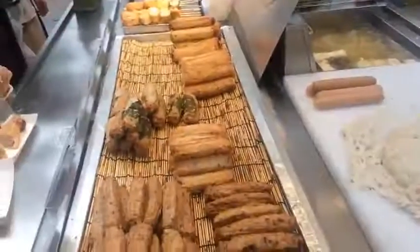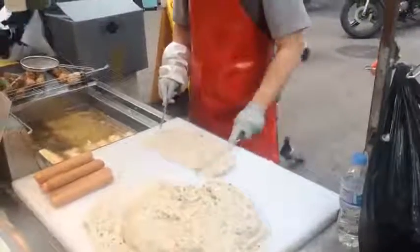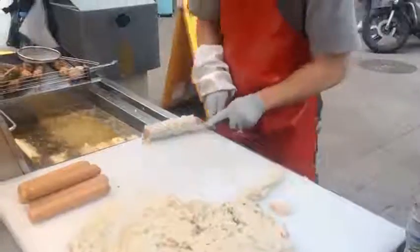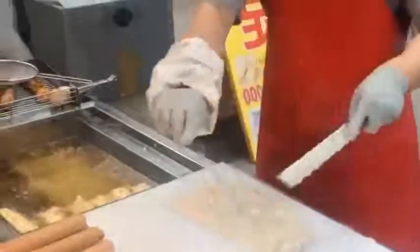This street food is quite popular in Korea. It's called a fish cake, and the odd white mass, which looks like dough, actually contains fish, and you can use it to wrap pretty much anything. For example, sausages. We agree that some may consider this weird, but if you do it quickly and make a small show out of it, you'll attract tons of customers.